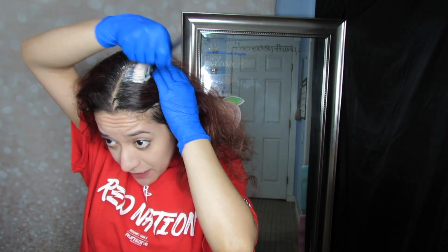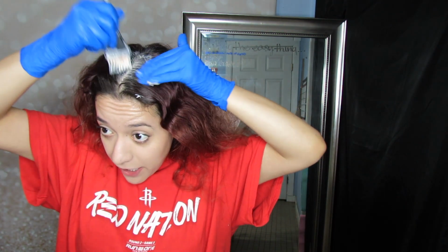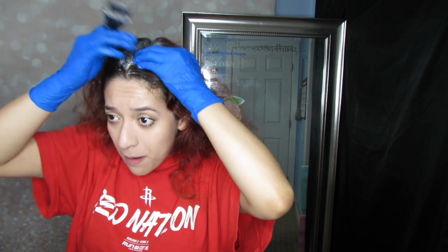As I said, I am really not here to demonstrate anything special or anything like that. We're really just dyeing our hair. I got this brush for less than $1 at Sally's some time back. But today all I bought myself was the dye, and I did that through curbside pickup.